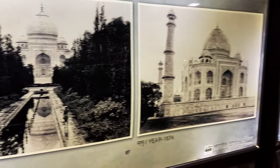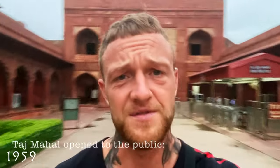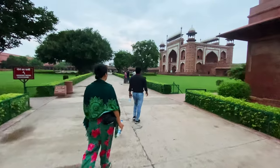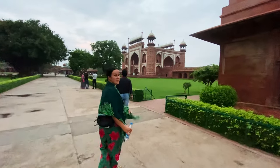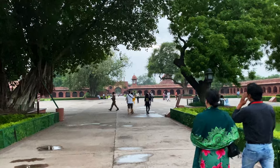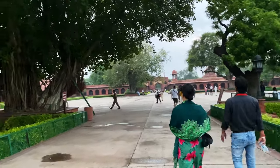So the Taj Mahal was actually open to the public in 1959. It hasn't really been open that long, has it? Considering it was built like 100 years before that. Took 22 years to build this.